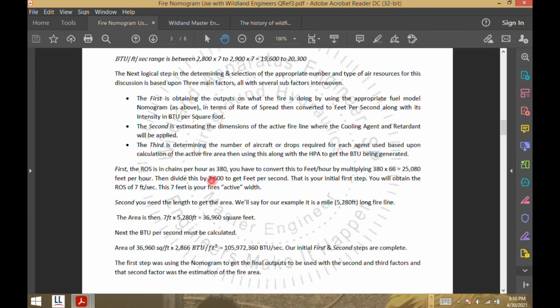So then moving on. So now how would you actually use this? In my envisioning of all things water, I've always looked at it, well, fire produces BTU, water absorbs BTU. If you can get them to match, you can get effective suppression. So the next logical step in determining the selection of the appropriate number and type of air resource for this discussion is based upon 3 main factors with several sub-factors interwoven. The first being obtaining the outputs, the second is estimating the dimensions of your fire, and the third is determining the number and type of aircraft, okay?